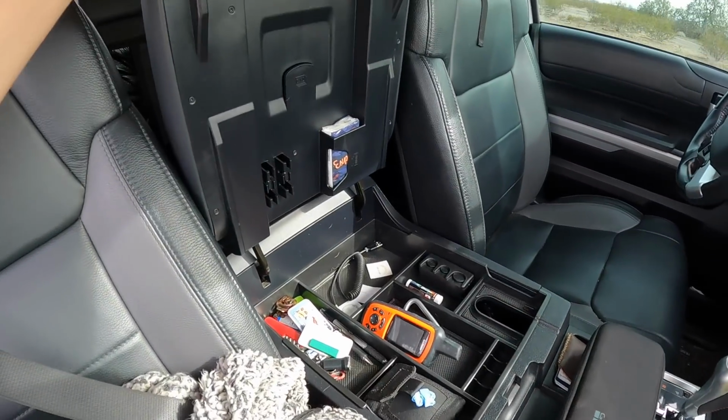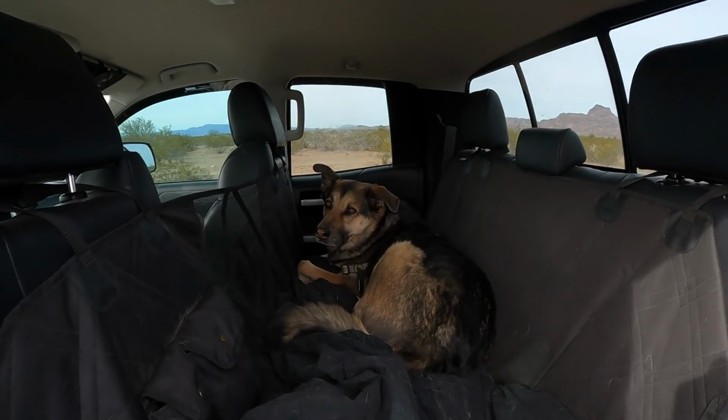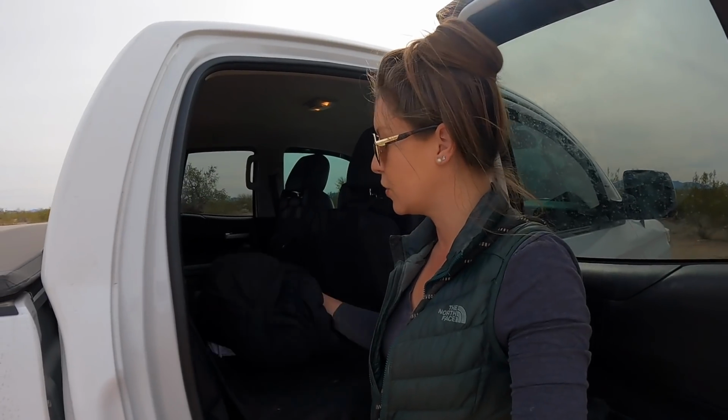I have organization in the center console, which really helps to get a lot of my gear in here. In the back seat, I have the hammock that was in the 4Runner and I put it in here. And then I also took the memory foam mattress that I had been using in the 4Runner and I put it on top of the seat here. So Jasper has a really comfortable area back here to hang out.